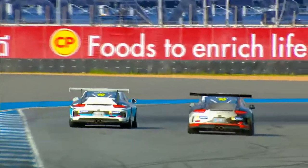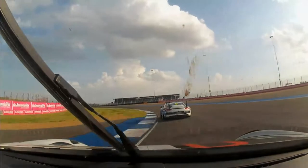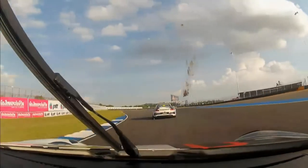Thinks better of it. And of course, every failed attempt means you lose a bit of ground. Has another look up the inside. Andrew Tang is up the inside of Zhang Dasheng. That is a great move. He can pull it off, but he can't. All over the curbs on the inside too. So he's using more than track width to try and get the job done here in Thailand.